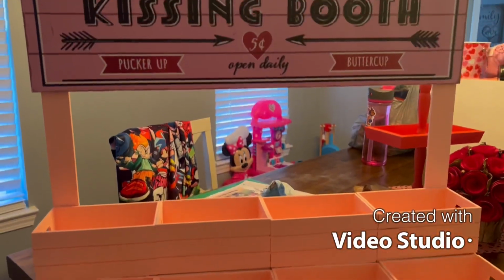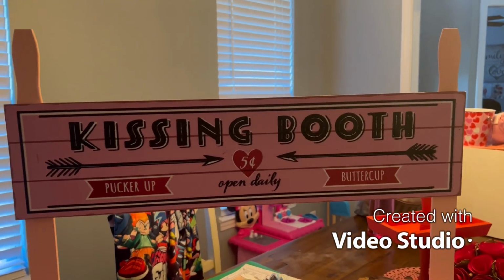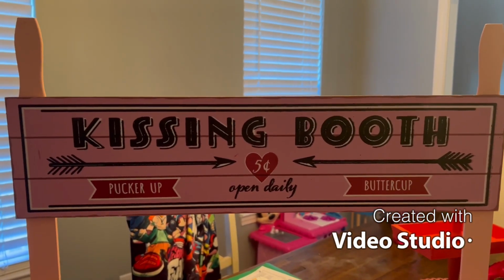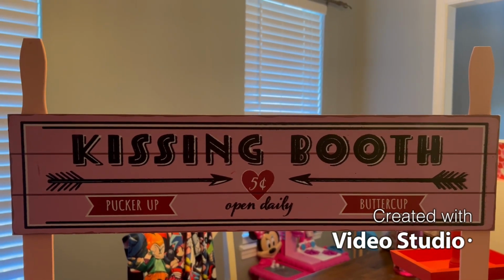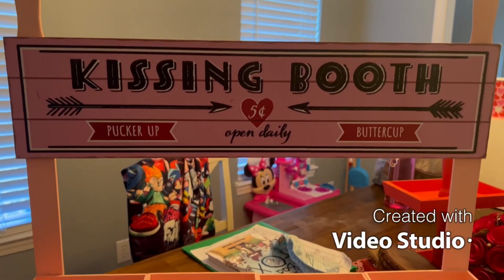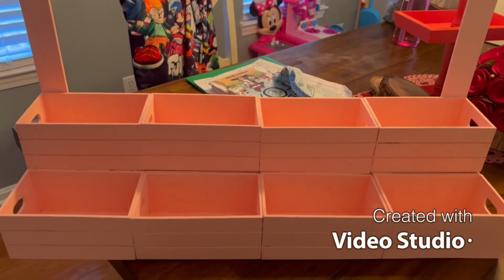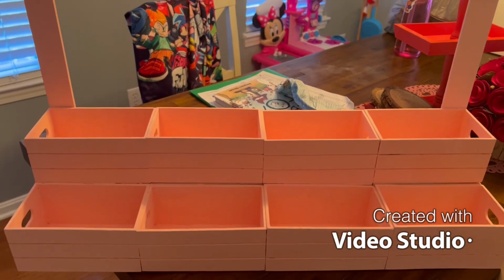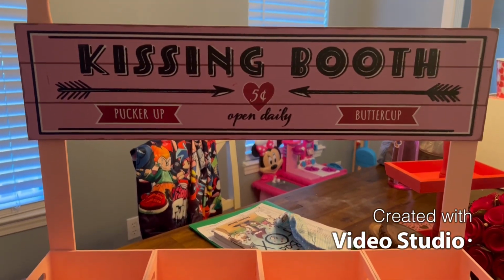And here is a piece that Miss Janet Kay was able to find at her Dollar Tree. I still haven't even seen these at my Dollar Tree, guys. And she was nice enough to send it to me so that I can finish my piece that I've been dying to make since last year. And I finally had enough energy to put it together and show you guys.